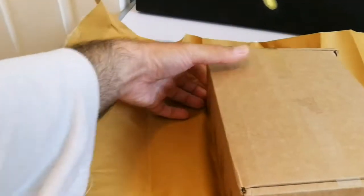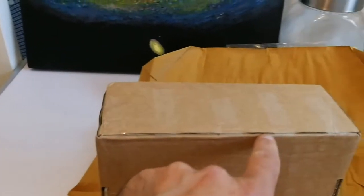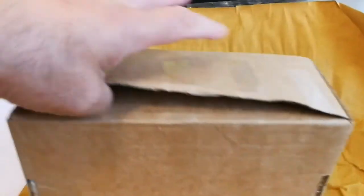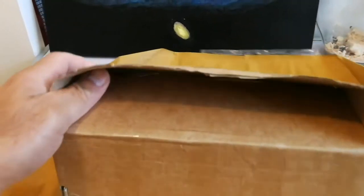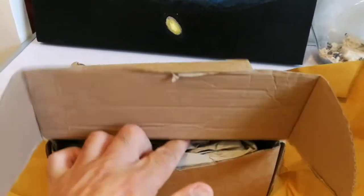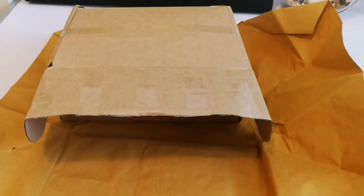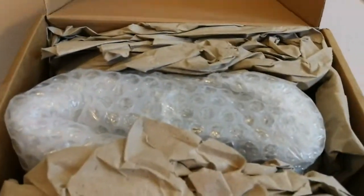And how can I open this? Okay, the opening is here, which means I have to cut this sellotape. So wait. Okay, I've cut the sellotape. I have to use both hands. I will put the wrapping also away. Okay, I'll put the wrapping away, and this is what is inside.